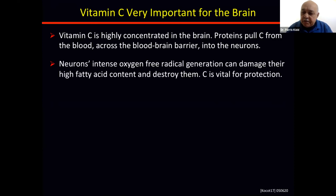And this is very important because the nerve cells are making a lot of energy. And the more energy a cell makes is the more oxygen-free radicals it'll generate. And the nerve cells are loaded with fatty acids, not fats. These are not fats, but they're parts of substances called phospholipids, which make up the membranes of the nerve cells and make up the synapses and make up the mitochondria and practically all the other cellular structures that make neurons what they are.